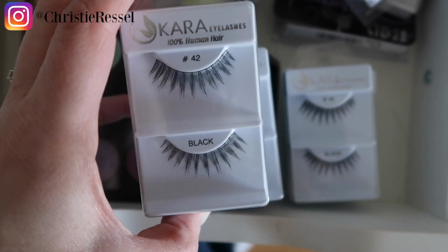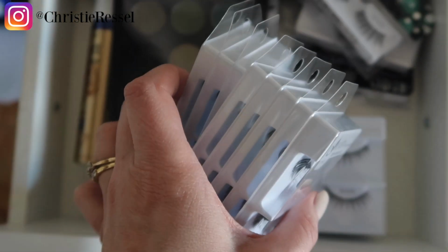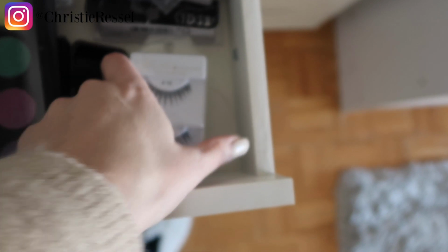I just love the look of these lashes. They're so pretty. But I don't use these anymore. These ones I'm going to put aside. I'm gonna put them up here just because I use a different lash for my clients as well now. And yeah, I don't need these anymore. So these ones I will donate.